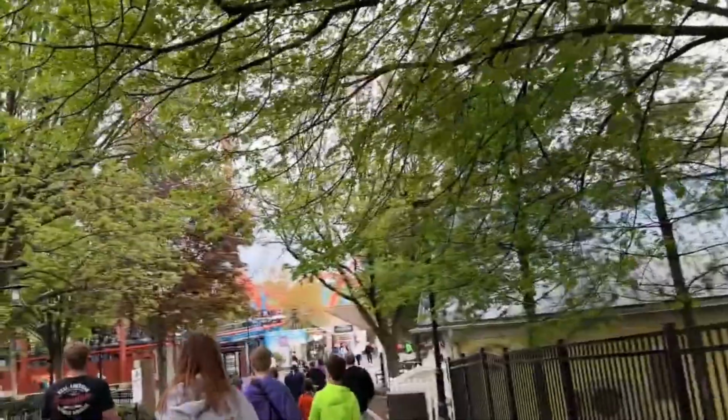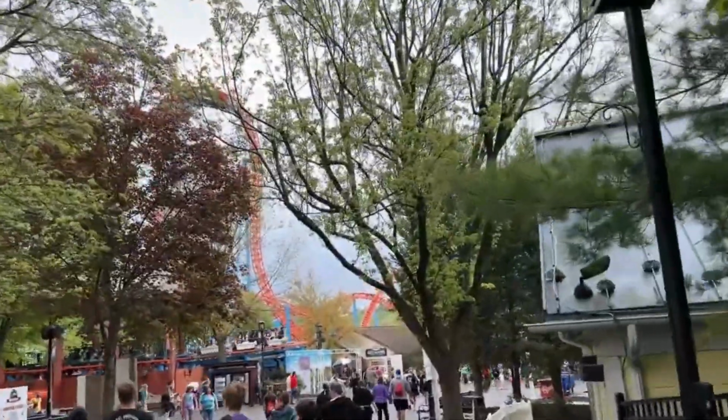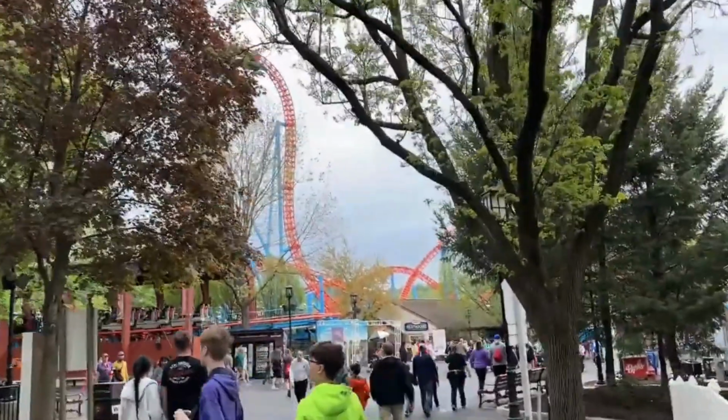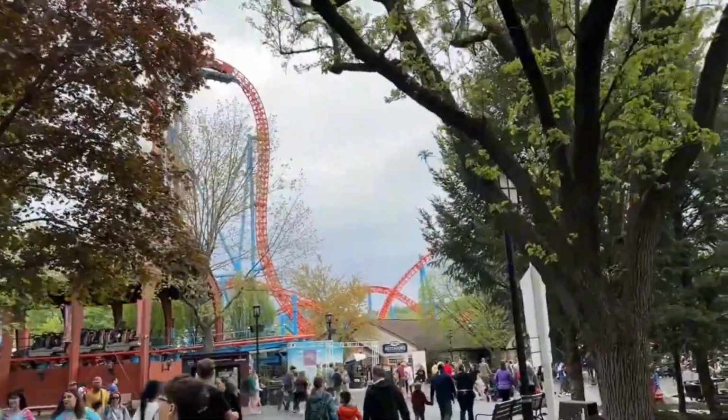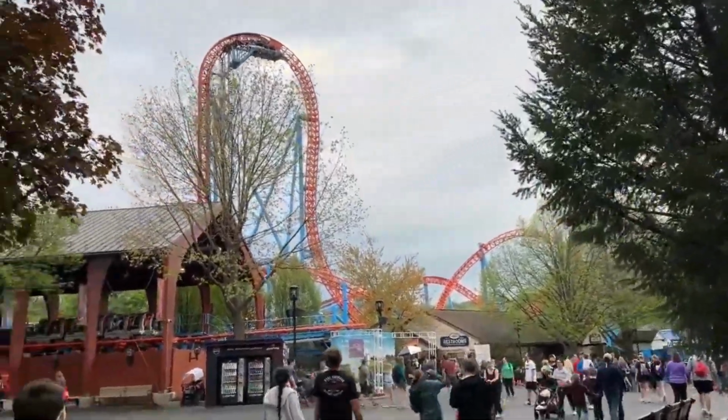I mean, seeing this is a Passholder Night, I'm very surprised on how crowded it is today. But I guess Fridays, for a lot of instances, it's understandable why it would be on the more crowded end. I mean, it is a Friday after school for a lot of kids, so it's understandable why it can be busy.